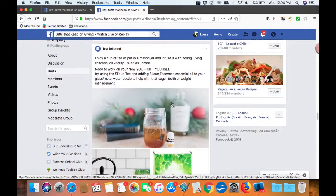So what you can do is, when you're drinking tea, you can add our Young Living Lemon, or maybe our Young Living Orange or Tangerine or Grapefruit to your tea. Or you could use our Sleek Tea and add that to the gift. So that also has amazing benefits in our Sleek Tea, which supports you on so many levels, as well as helps you curb that sweet tooth or sugar tooth this time of the year, or if you're working on weight management. So great little gift that keeps on giving.